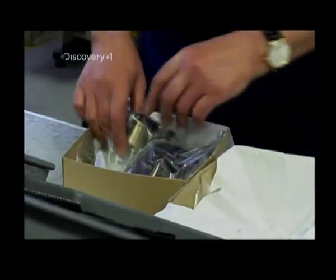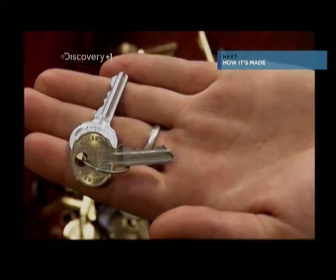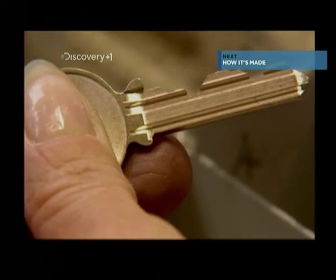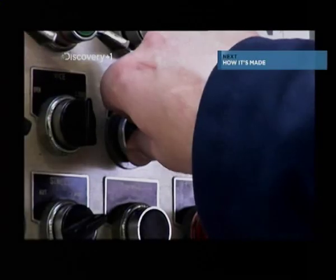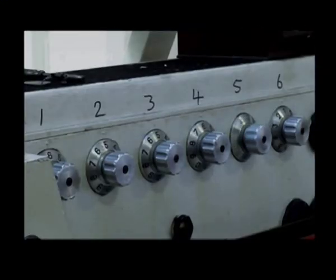To ensure the key only fits the lock it's intended for, each one has a series of grooves along its length, together with a unique set of steps along the top. The size and combination of these steps is chosen at random by a computer. The greater the number of steps on the key, the higher its security rating.